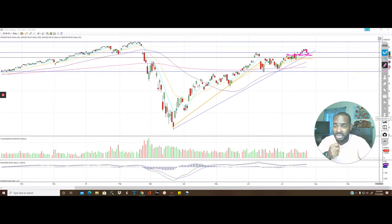I must also say that though we're back at a support level, we have broken the 8 period moving average, which is the short-term moving average, and now we're right at the 20. So this is a very, very critical level. If we're not able to hold this level and we end up breaking down, coming back down to here, there's still a potential to bounce from here and continue moving higher. So I want to be on the lookout for a potential bounce from this exact area where we are and start to move back higher.